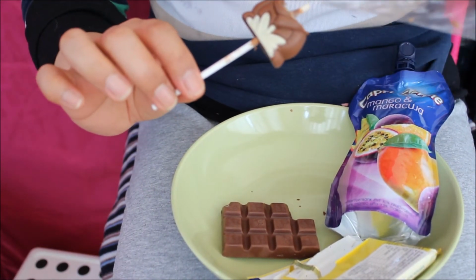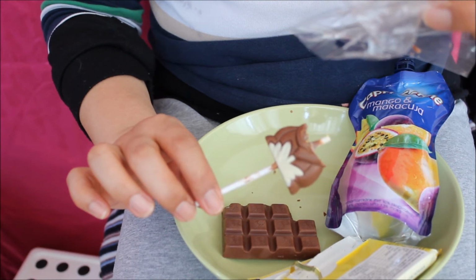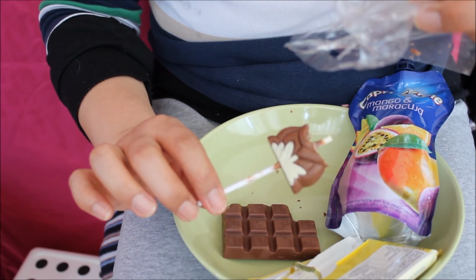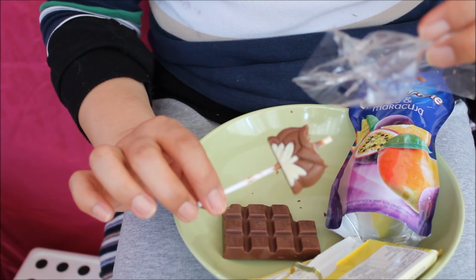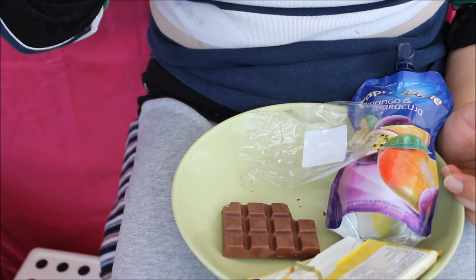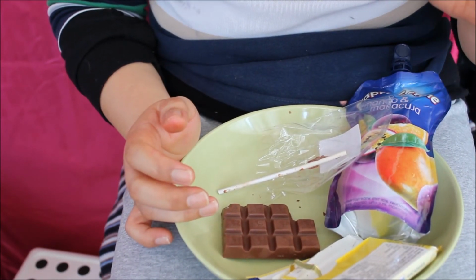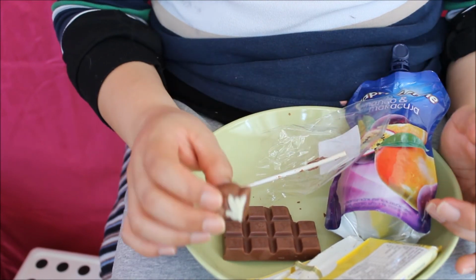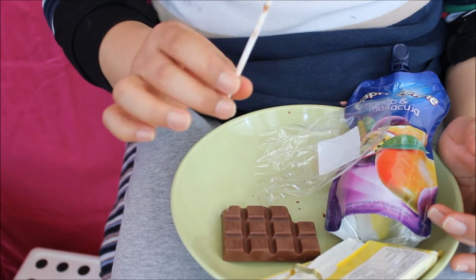Let me see if I can see the name. The only thing written is that it's Poskehare. It means bunny, Easter bunny, and it's made in Germany. There's no name, but I like it. The Easter Bunny, I rate 10 out of 10.